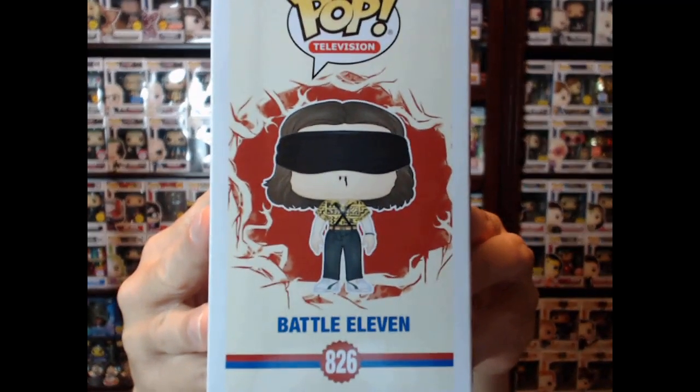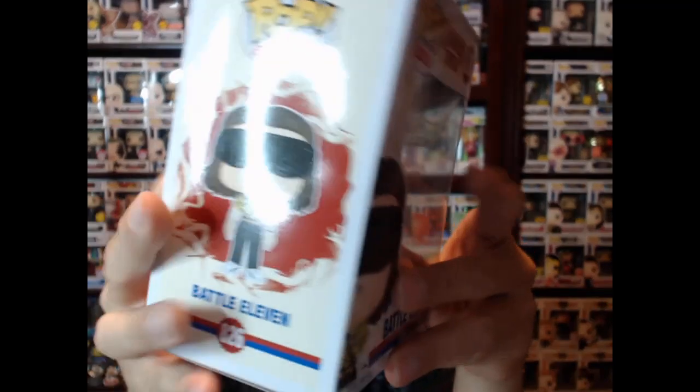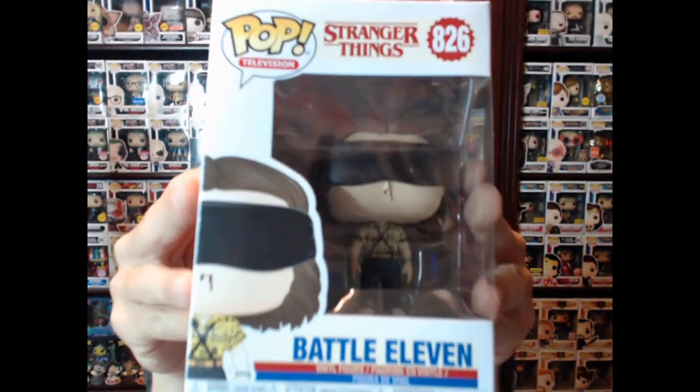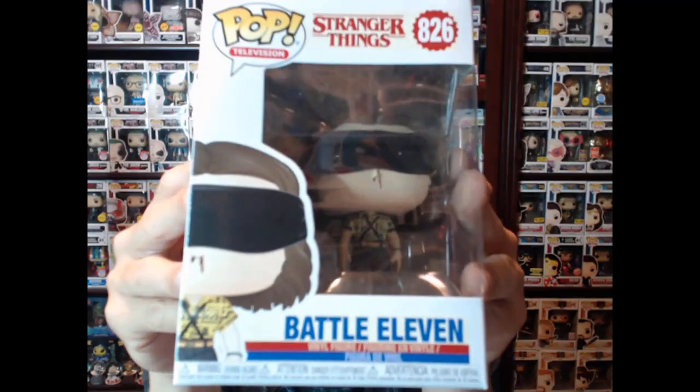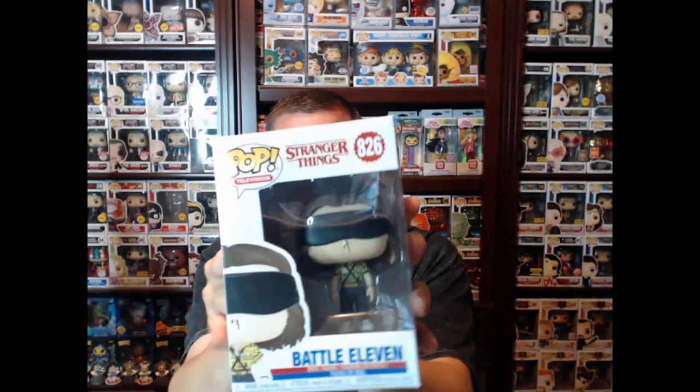And I bought two of these just because I wanted to get a duplicate of this one. Just because I think, I don't know, I just like it. I just think it's going to be that. There's something about this pop. I don't know. We'll find out when the season drops. But I'm excited to find out about this Battle 11. I hope it's nothing boring. Maybe this will be like the final episode of Season 3.